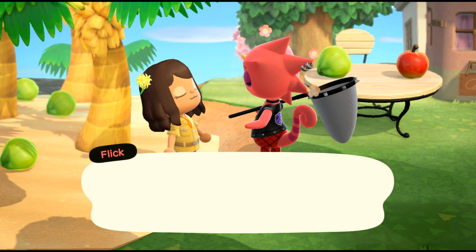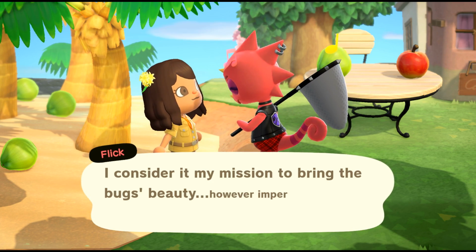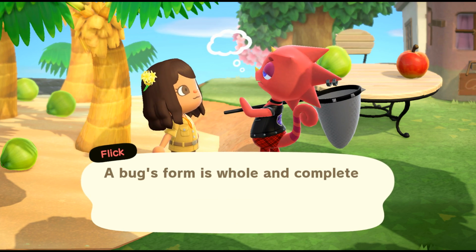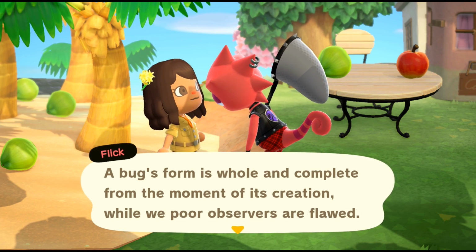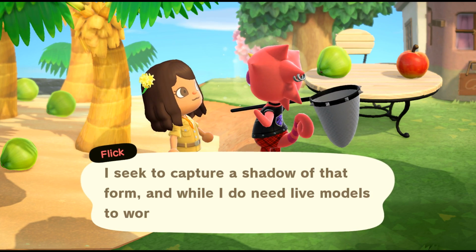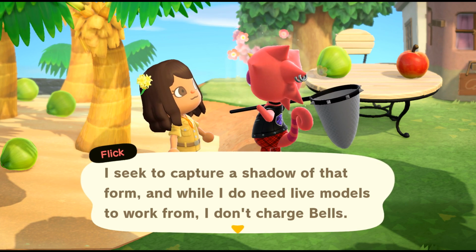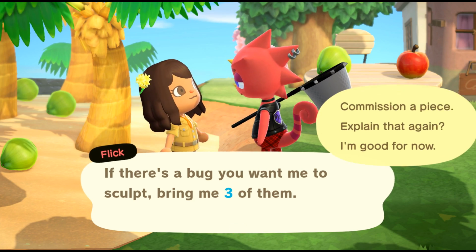Oh my gosh, commissions? Oh, are you interested? I consider it my mission to bring bugs' beauty, however imperfectly, to places they haven't yet blessed. A bug's form is whole and complete from the moment of its creation, while we poor observers are flawed. I love him. I seek to capture a shadow of that form, and while I do need live models to work from, I don't charge bells. If there's a bug you want me to sculpt, bring me 3 of them.